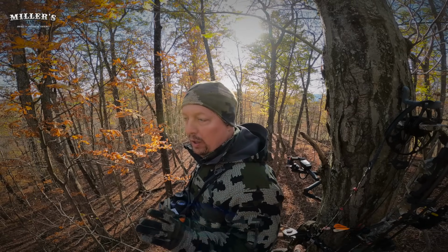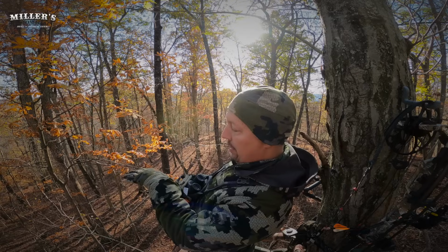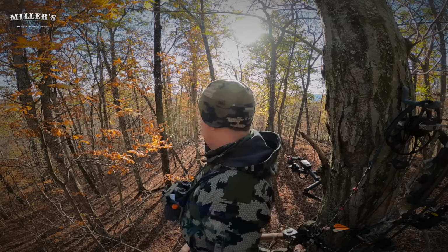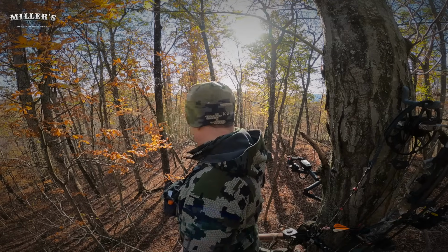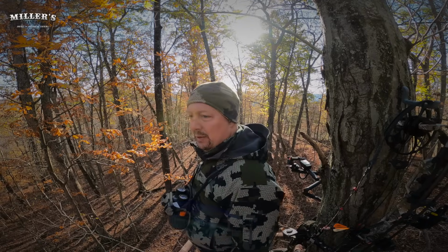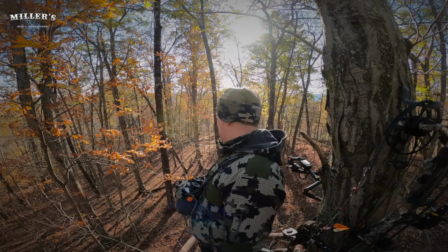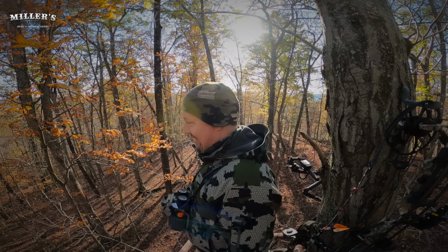Well, he spooked the spike buck as well. He ran over the hill. Now I know there's not going to be any deer down there right away. They all ran that way. Well, I probably won't see that coyote again this hunt today. Spooked the crap out of him. Man, I wish I would have got him.